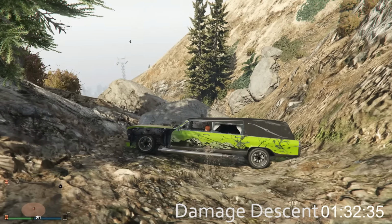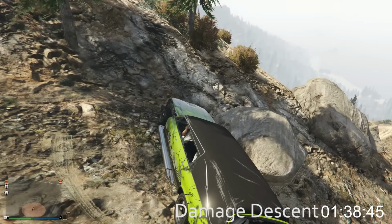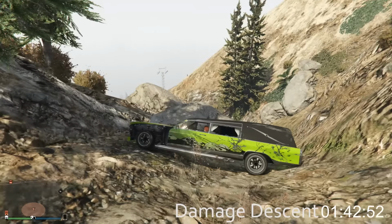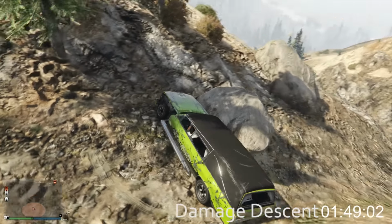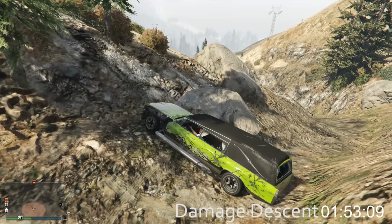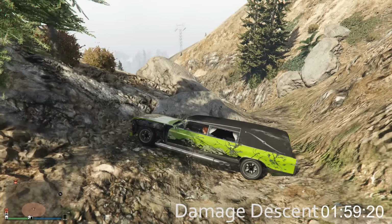And it's not even spinning the wheels. I don't know what's going on here. You can see that the rear wheels are extended down, but they should at least spin. Yeah, that's right. It's time to play the funeral dirge. I am rocking it back and forth. You can see the front wheels going left, right, left, right. I'm trying to get it to rock. Let's try a burnout. It won't do a burnout. What the hell?